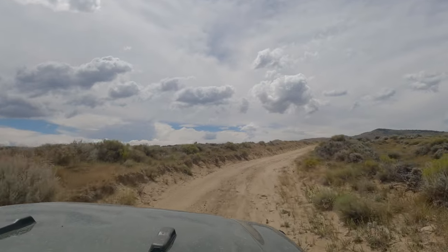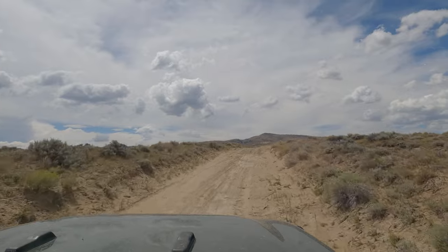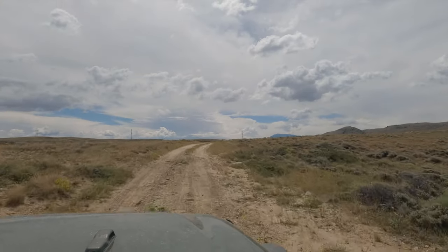Well, we're heading on. I really believe we're making our way pretty quickly. Pretty soon we're going to be getting into the mountains, and so we've got a little bit more of this type of stuff to go, and then we'll continue the journey.